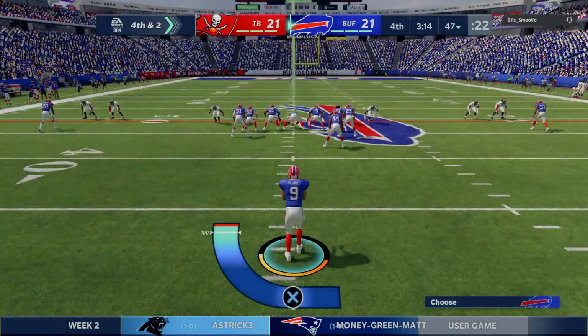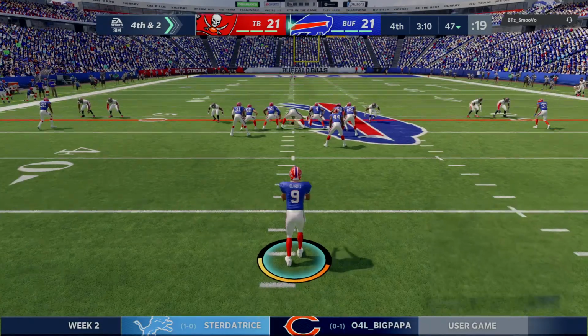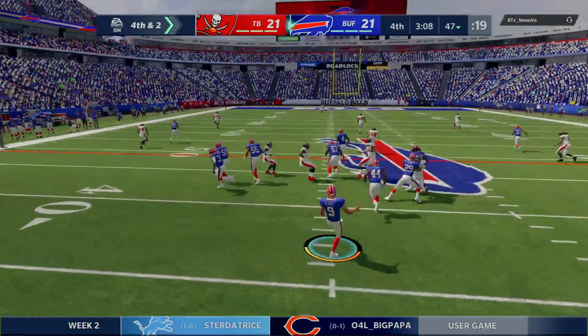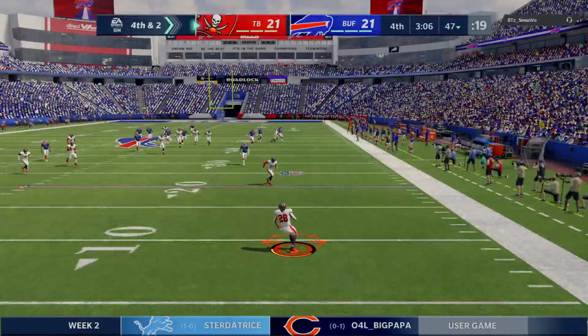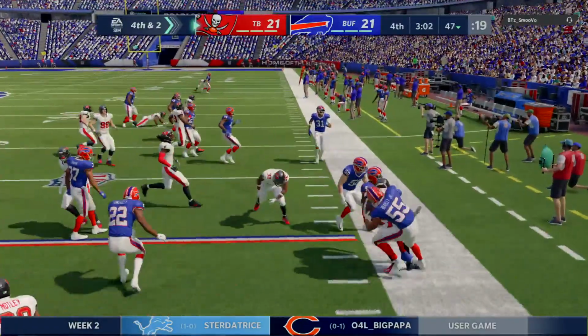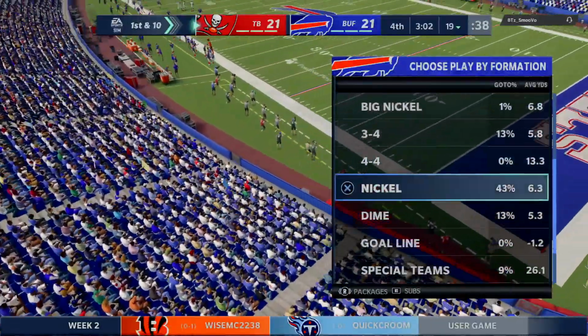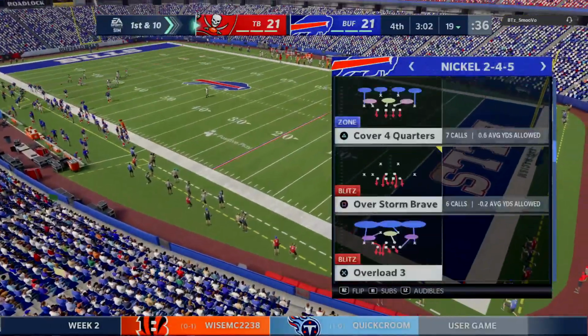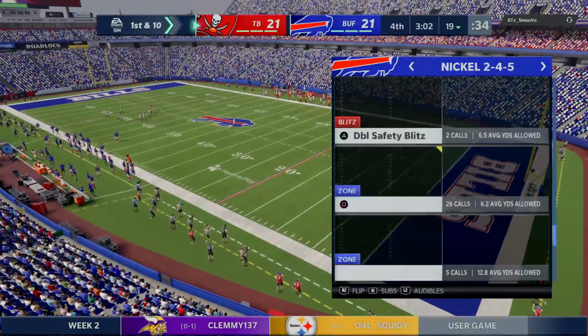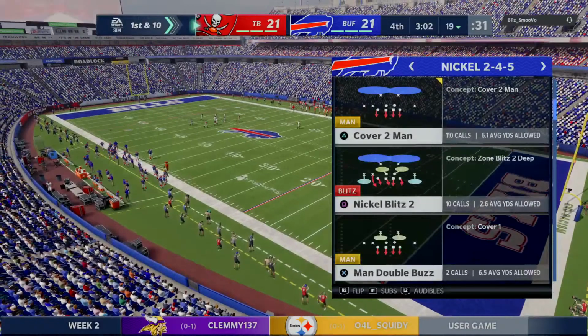The Bills send the punter out as he'll punt it away for the 2nd time. And he'll be just shy of the 20 at the 19 as he goes out of bounds. That'll go as a 39-yard punt, give him 9 on the return. And possession will switch hands, 1st and 10.